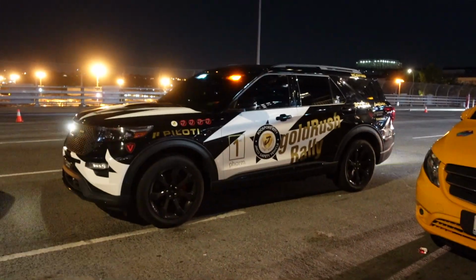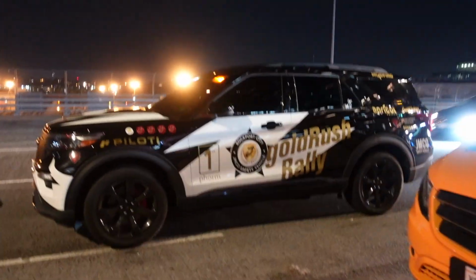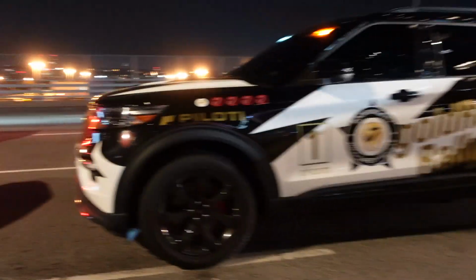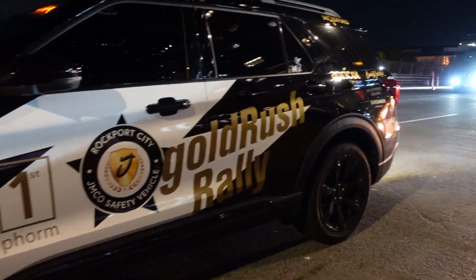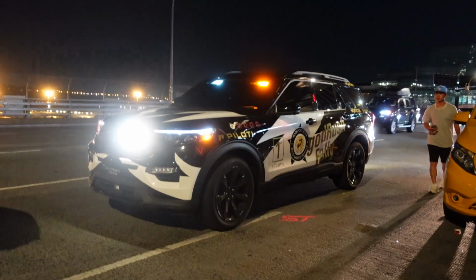Now, I'm not sure why this is here, this Gold Rush Rally car. It looks like a police car. It's got like lights on it, but I'm not complaining because it's really cool. It was on the Gold Rush Rally. That's a rally I want to go on one day. They have so much fun on that rally. Makes so many memories. That's such a fun time. It's gonna hit the siren.